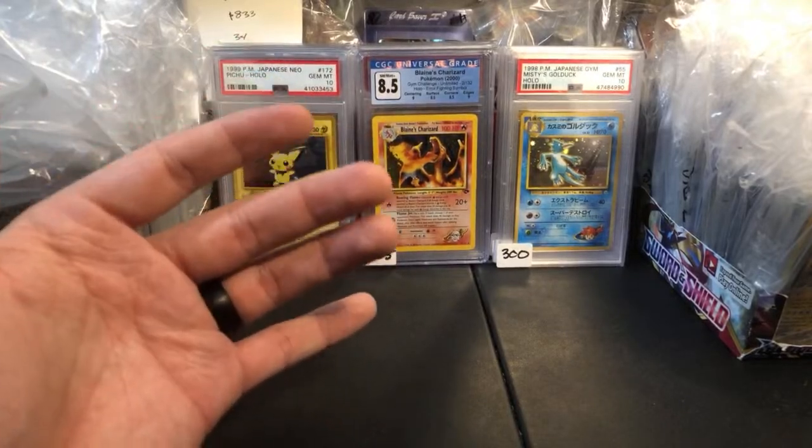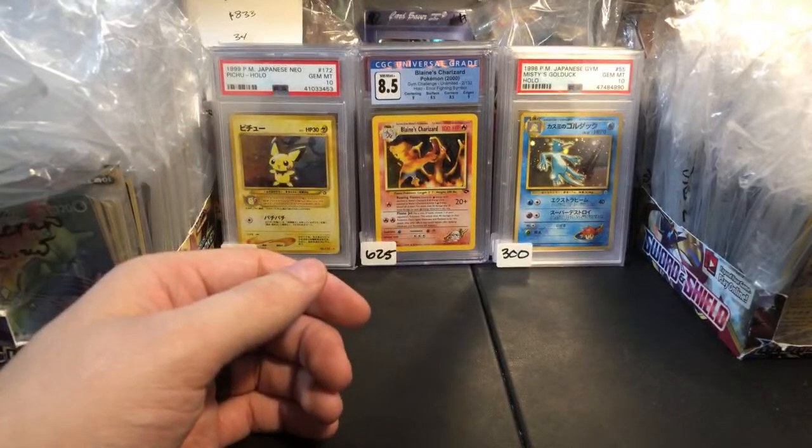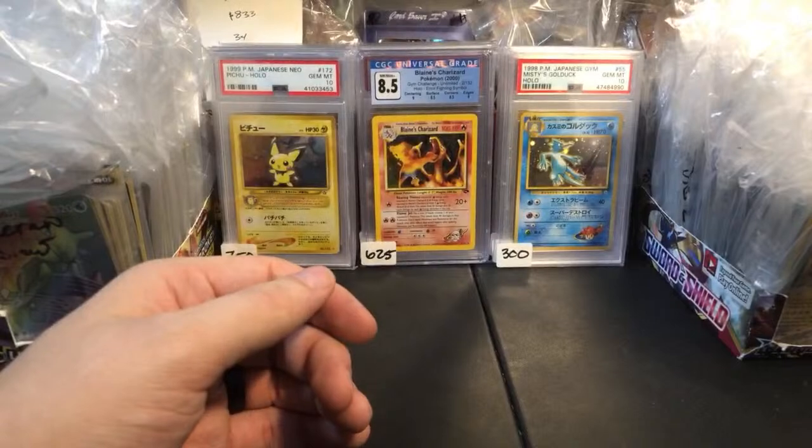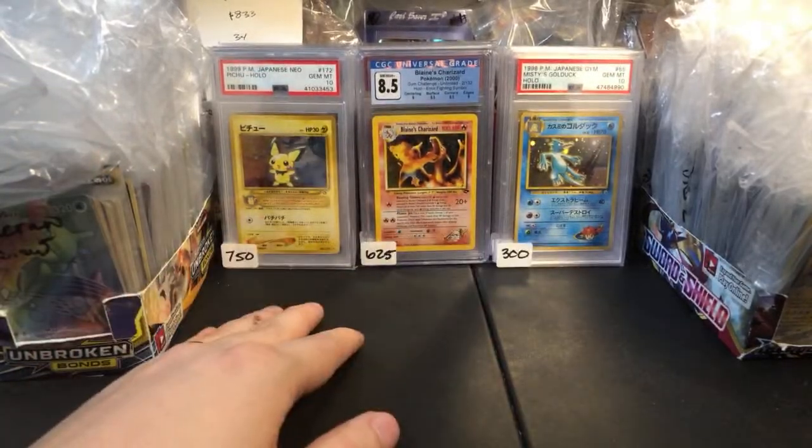And their cards are awesome. Hidden Fates set was absolutely terrific. Shining Fates has been pretty good. So they're just nailing it with their franchise. They're just all over it. It's obvious why they're at the top.